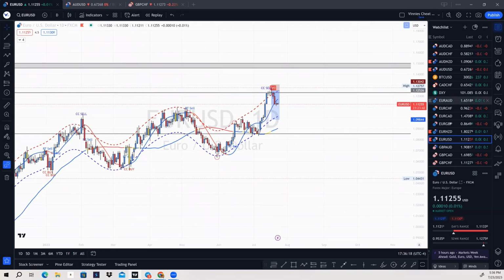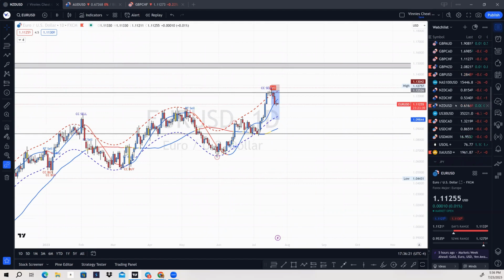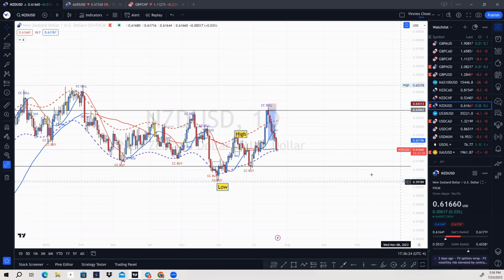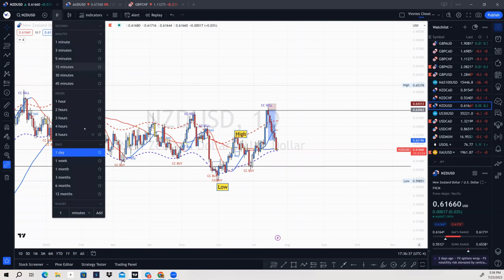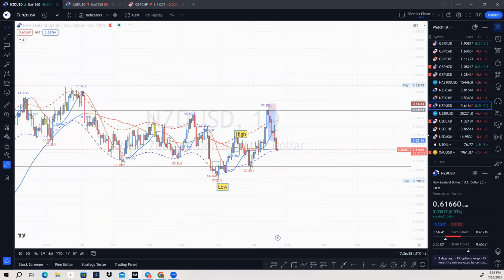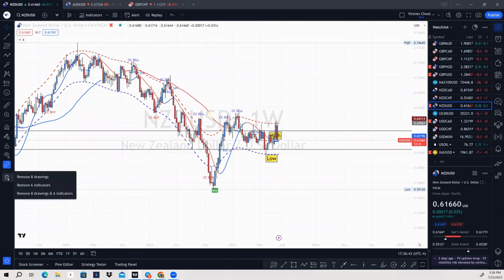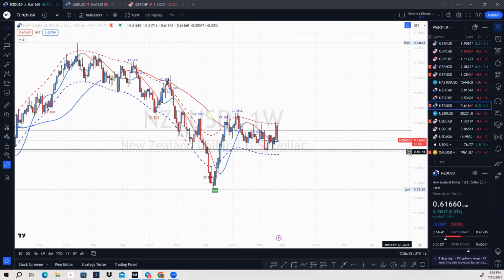Okay, let's go back to the daily. Next pair I want to take a look at is going to be NZDUSD. Okay. We had a nice drop last week, guys. Beautiful, beautiful drop. I still expect some more down movement with NZDUSD. Why do I expect that? Let's take a look at the weekly time frame.